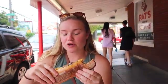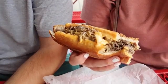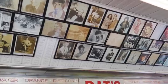You know, I will say, the Whiz obviously tastes the same. Grilled onions, pretty much exactly the same. The steak is a little less seasoned, but the bread, in my opinion, is a lot better. It's easier to actually bite into, and it's fluffier. I'm just putting it out there. Pat's might be better than Geno's. This is where you need to come if you want to get a really good cheesesteak.